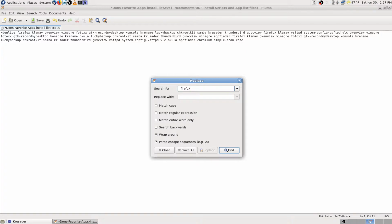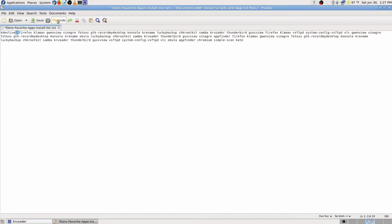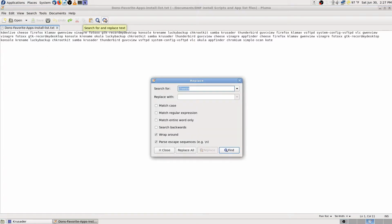Where's cheese? Uh-oh. It took out cheese altogether. Didn't it? Because it's not there in front of Firefox. Well, how come it did that? I guess because that's what I told it to do, didn't I? Well, how can you tell it to, gotta undo that. Cheese is all the way gone completely. No, that won't work. How can you, if you selected it, does that?